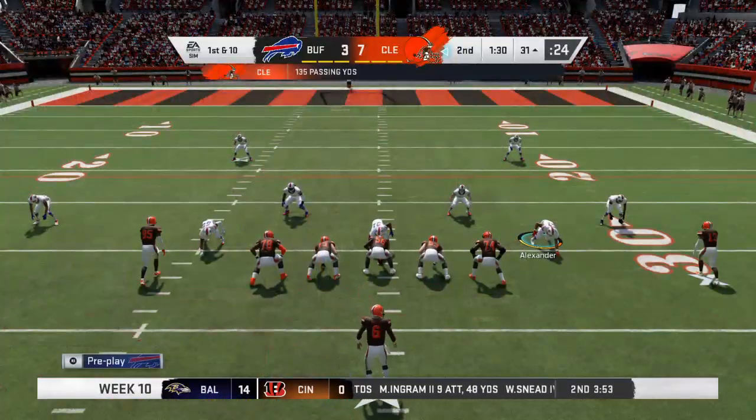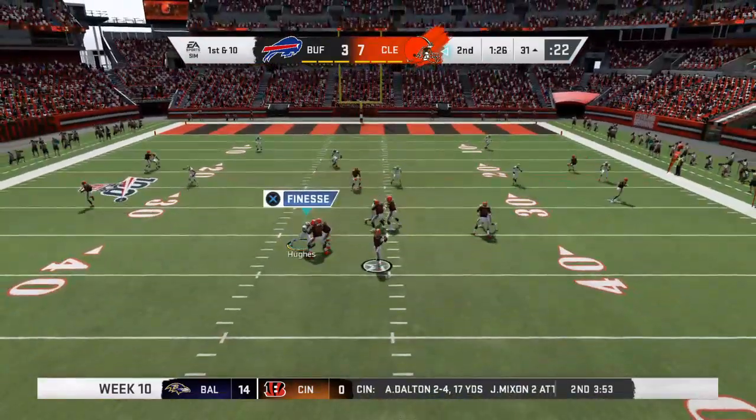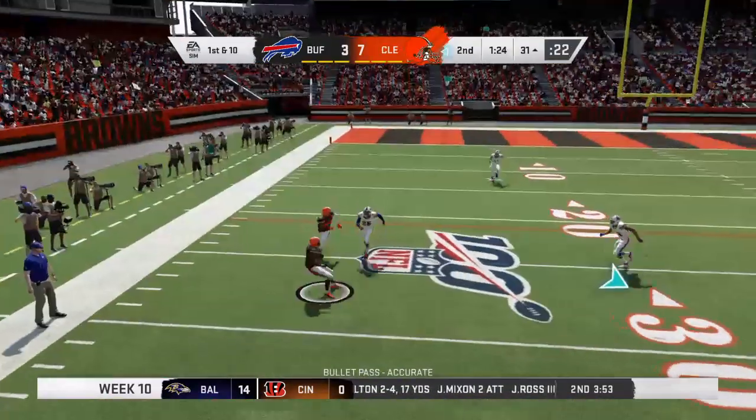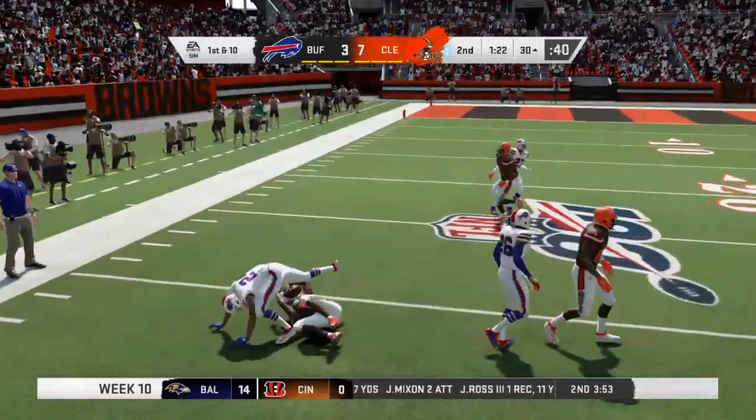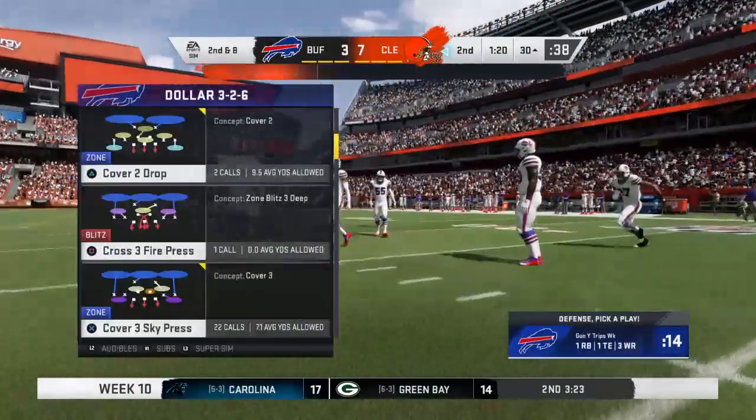Yeah, I think the thought process is they take this lead into the locker room, run something simple here and run the clock out. Instead, they get the big play. Now they have a chance to increase what they've done in the first half. And only able to get 2 here. Stopped at the 30.